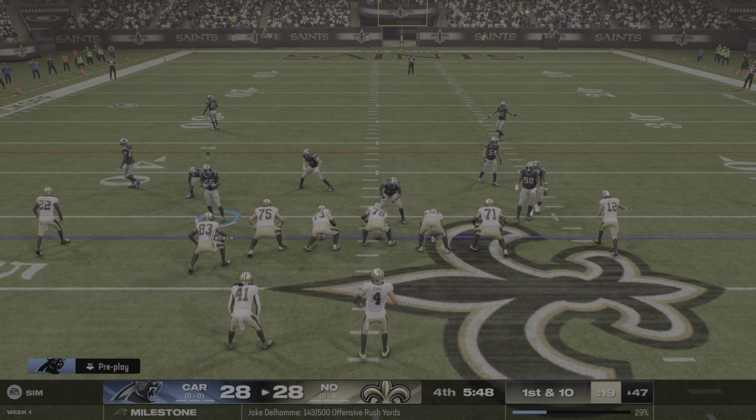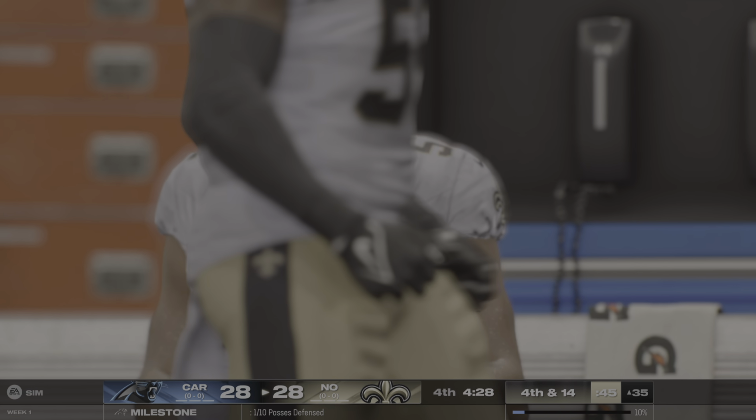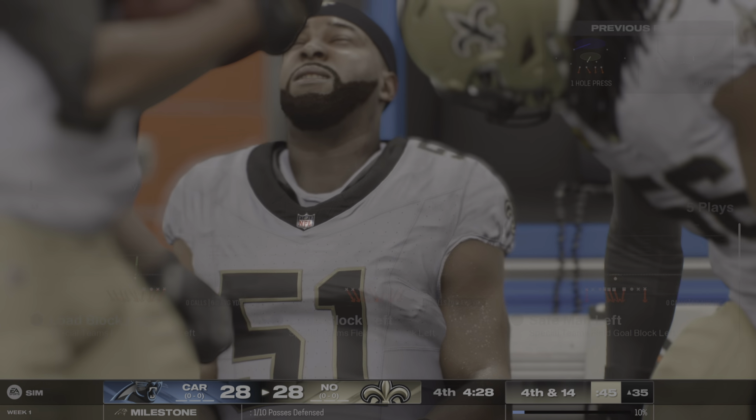Carr back to throw. Heaves this one for the back of the end zone. And he sails that one over the end zone. They're signaling for a stoppage here, and yep, there's a player injured after that snap. Not what they wanted to see in week 1 as their medical staff heads out to check on him.